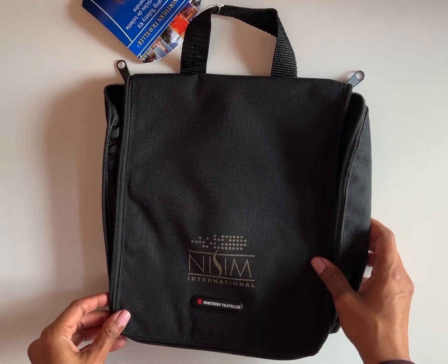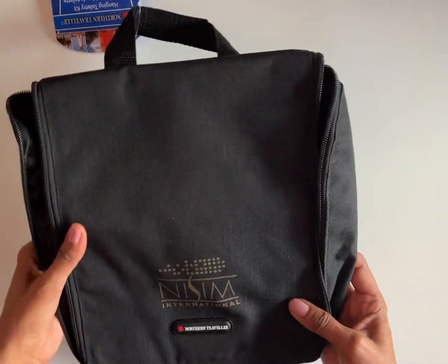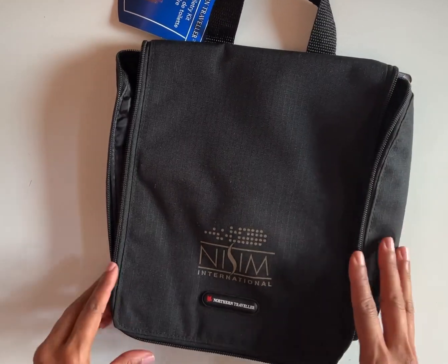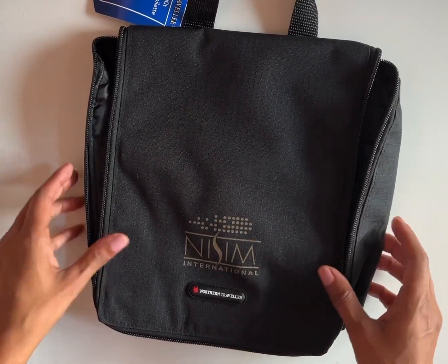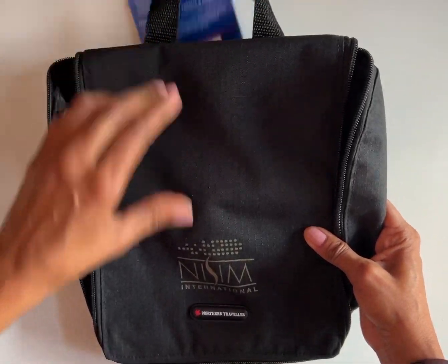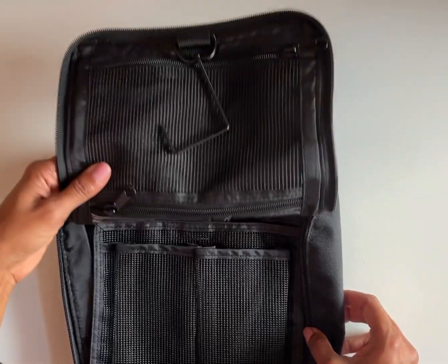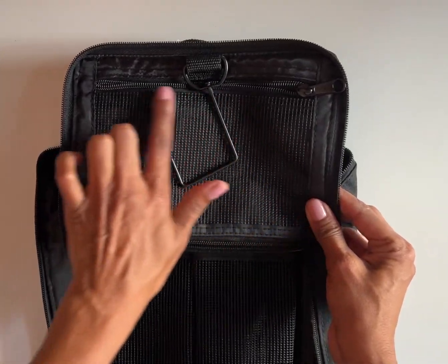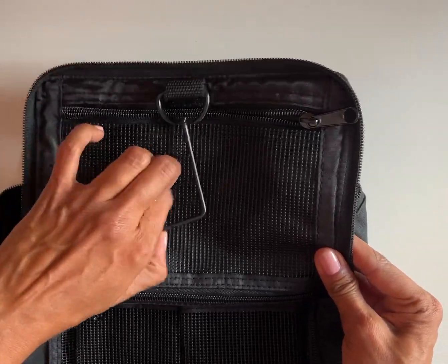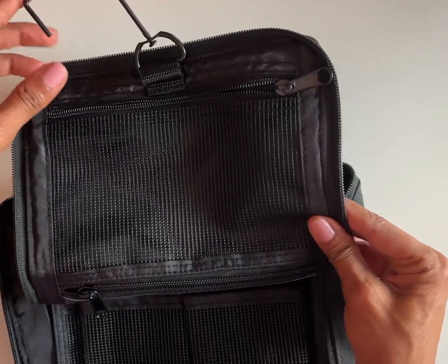This is the Nisim travelling toiletry bag, which is made from a very high quality material. The great thing about this toiletry bag is it has a lot of compartments, and you can also hang it. So you unzip it and you'll see there are various compartments like this one here where you can store your shampoos. And this is the hanging part here for the shower.